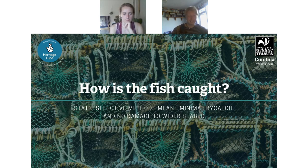So static methods, meaning methods where something's either lowered onto the seabed and then stays still, or a line is put down and there's no moving parts dragging along the seabed. These are much better because they won't catch lots of other things at the same time. They've got less bycatch. They don't damage the seabed. And they also mean that you can choose which fish you take from the catch and release the rest unharmed.